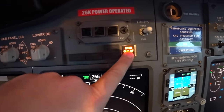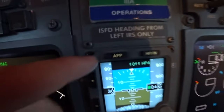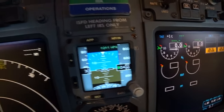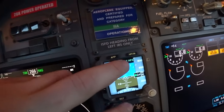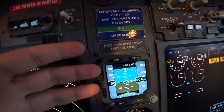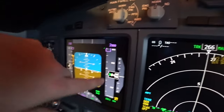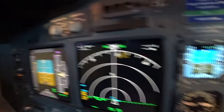Warnings, separate warnings. And also we have a more feature-rich integrated standby flight display, which is integrated right here, and it looks exactly like the primary flight display, just a little bit smaller. It is supplied by IRS number one. It doesn't have any separate gyroscope, so it mainly uses the same gyroscope as the PFD over here.